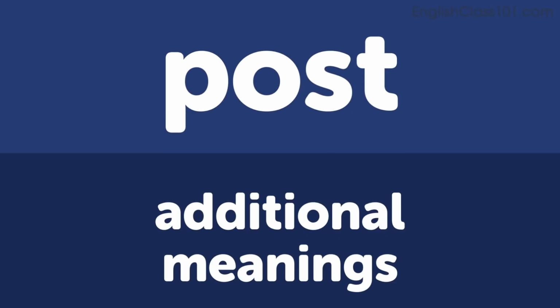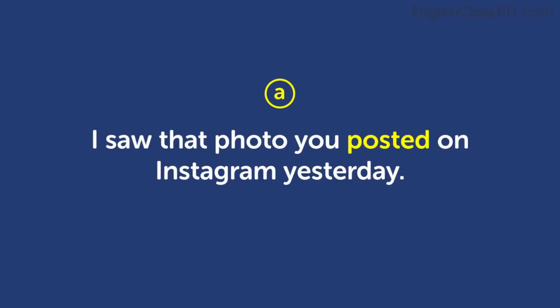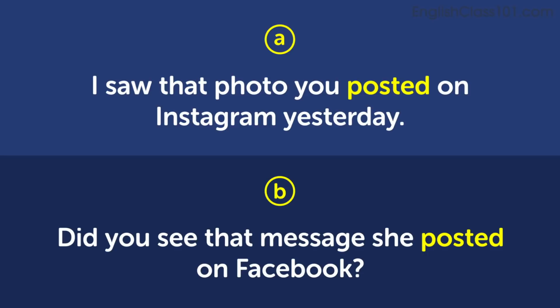Now let's talk about some additional meanings for this verb. The first additional meaning is to share something on social media. Examples. I saw that photo you posted on Instagram yesterday. Did you see that message she posted on Facebook?